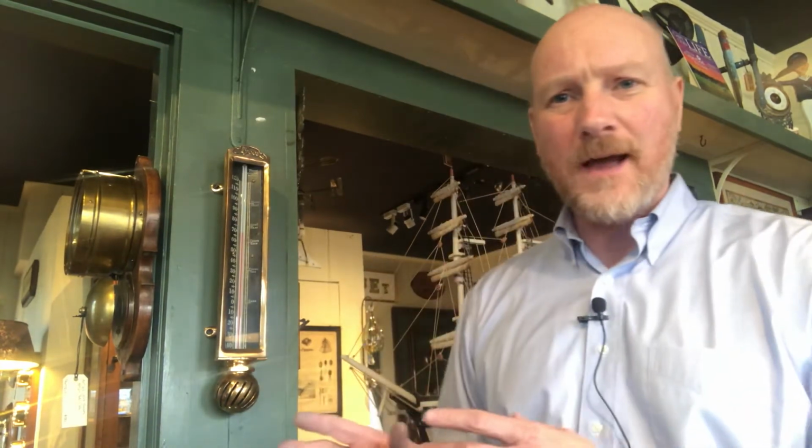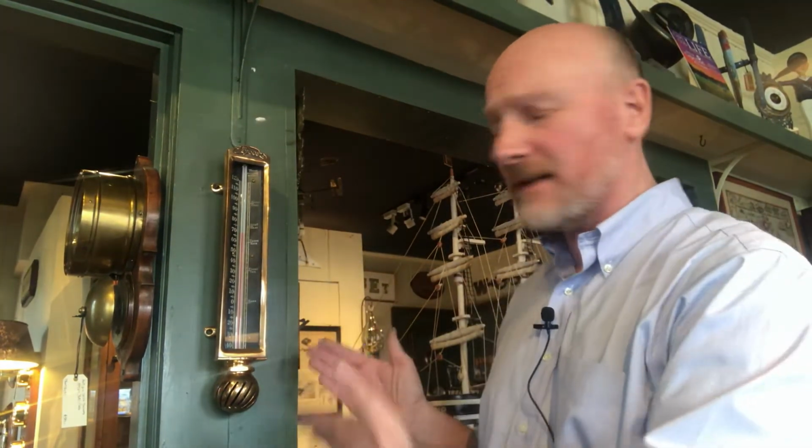Today we're going to talk about an item from my inventory, which is what I consider one of the nicest thermometers that I've had. This is a thermometer made by the Tycos company in Rochester, New York, made around 1925. I've often carried antique thermometers because when I can find a nice one, they're great because they still hold up well. They're made to this day.